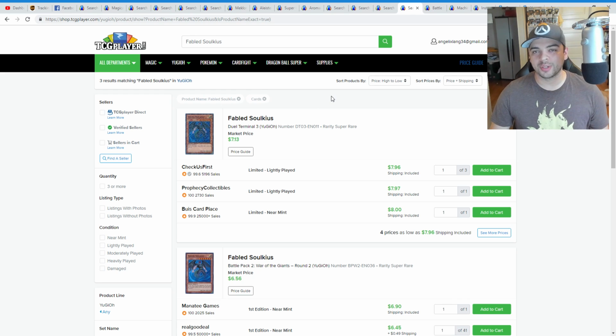Anyway, looking at Fable Soul, because obviously it's because of the Burning Abyss. Everyone's getting really excited, getting behind this card to utilize for Burning Abyss. If you're like me and you bought DT3 Fable Soul Kits for a dollar and change, now's the time you might want to sell it.